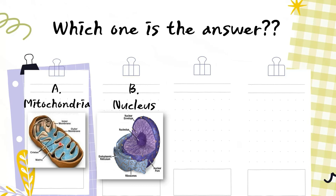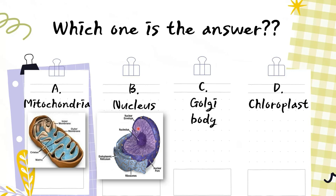Okay, outer membrane is a nuclear envelope, and then it will enclose by nuclear membrane. Okay, selain daripada tu, dia juga ada nuclear pore, dan juga nucleolus. Okay, C. C adalah Golgi body. So, just now kita dah tengok structure Golgi body.